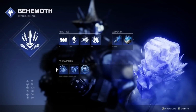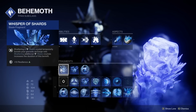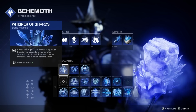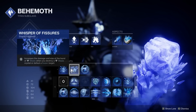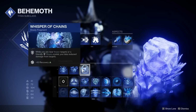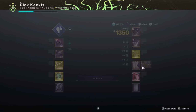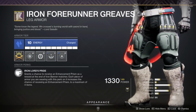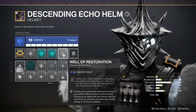Now, as for the fragments, I have Whisper of Shards to get more grenade energy when I shatter a crystal, an obvious synergy, and then Whisper of Fissures to have more damage and a bigger radius when I shatter those crystals or frozen targets, and then lastly I do have Whisper of Chains for a little bit more damage resistance. Now moving on to my armor mods, we have some fantastic synergies. First and foremost, you gotta use Elemental Shards. We're collecting those shards and now they're going to count as a Stasis Elemental Well, and that lets us put on Well of Restoration.